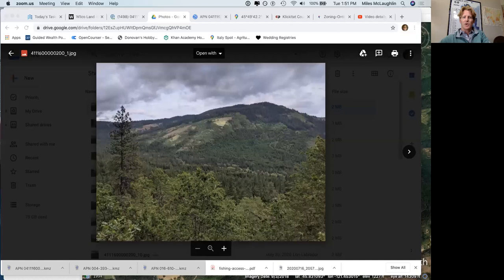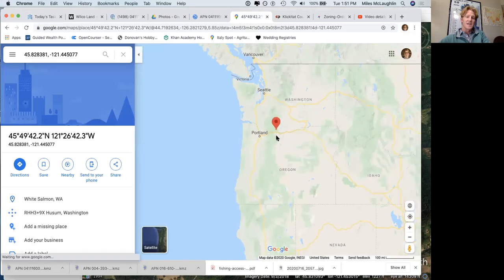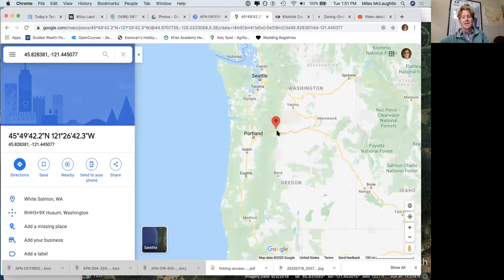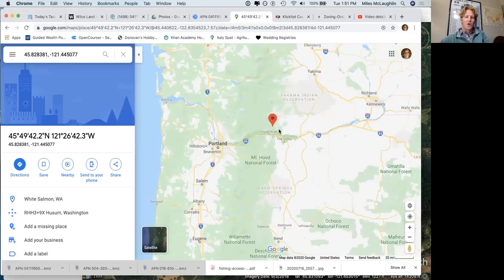New location, new land at Wilco Land, Washington State. Just a few hours from Portland. Let me share my screen with you and show you what we're looking at. It's a 10-acre property, and this is forested. I'm thinking timber. I'm thinking recreation. I'm thinking camping. You'll have to take a look at some of the photos in the location.